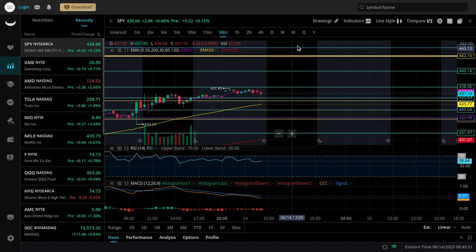If we break this in a strong manner, we're going to be on our way to about 450 as time progresses. Obviously not in just one day, but if we fail to break 442, we could get a rejection here because resistance is going to be very tough here. Now, that's also going to depend on Powell's words. Powell may cause more volatility.